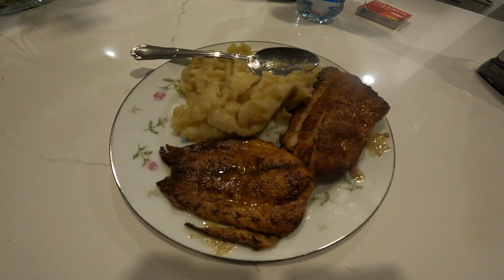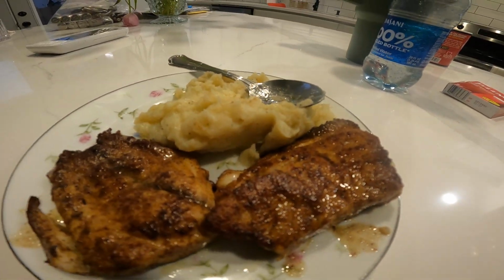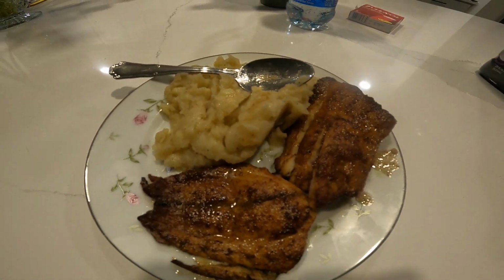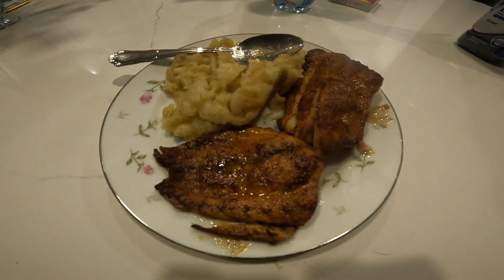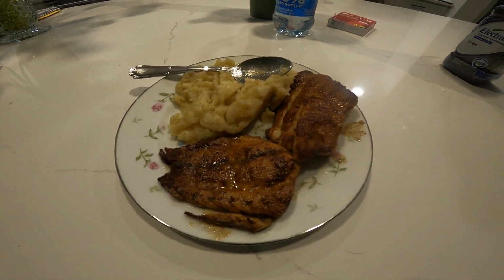All right, folks, there's your final product. It doesn't matter if you don't like fish or not, you gotta admit, that looks pretty darn good, doesn't it? Got it served up with some mashed potatoes that I made as well. I made those last night, so they're just leftovers, but they're still good. And yeah, I'm gonna enjoy this fish. Do a little taste test real quick and let you guys know, how does this compare to saltwater redfish?